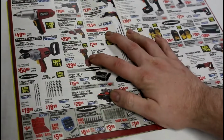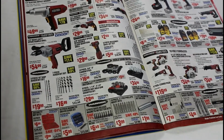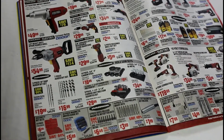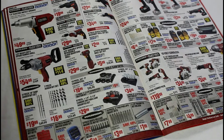This little close quarters drill looks kind of neat. I also saw that they had a battery operated ratchet. I don't see it in this magazine yet, but I see it on their website. It's from the Bauer people. I'll probably be picking that up also.